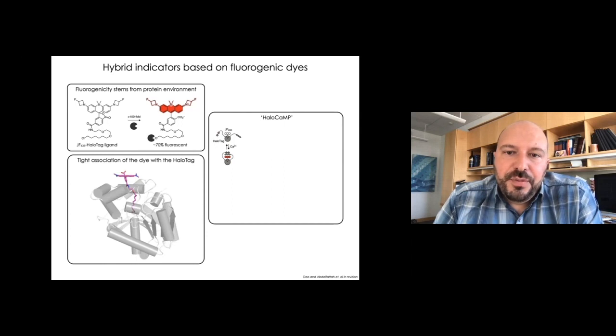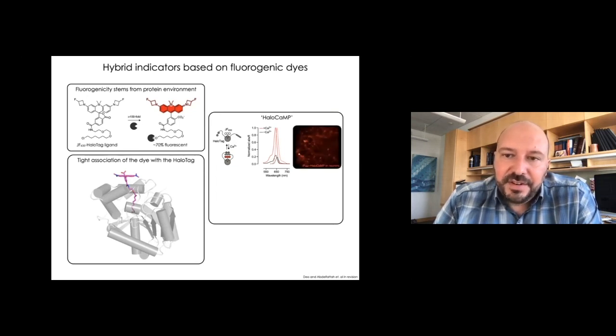This is a circularly permuted HaloTag with a calmodulin motif that Eric mentioned and a calmodulin binding peptide. When calcium binds, you get a change in the environment around the fluorophore, and it turns on. So this works in vitro, it works in cells. These are neurons being electrically stimulated.